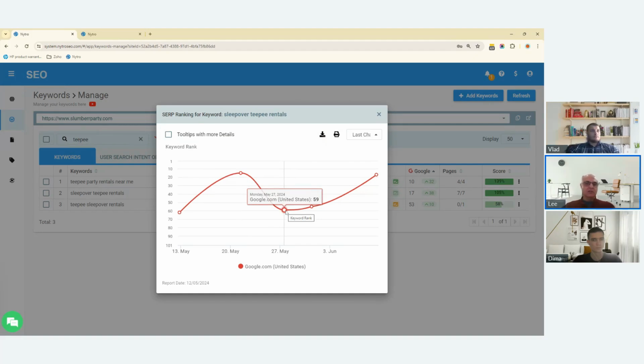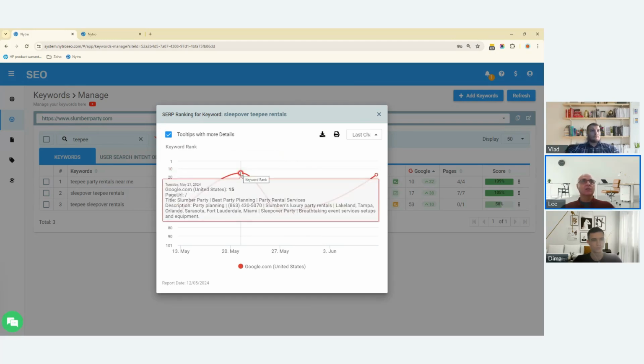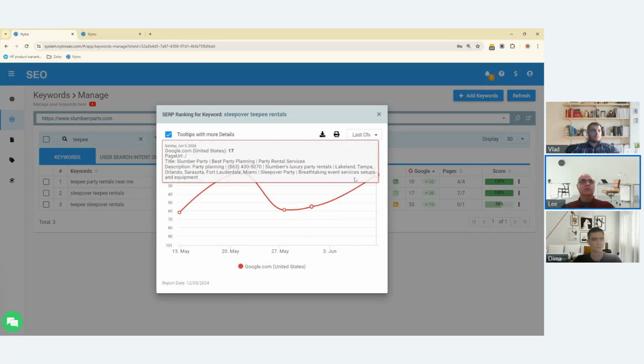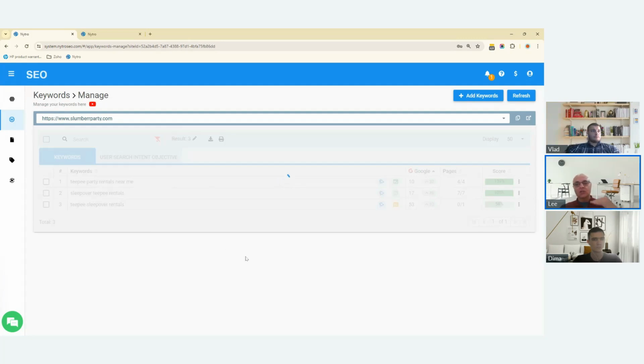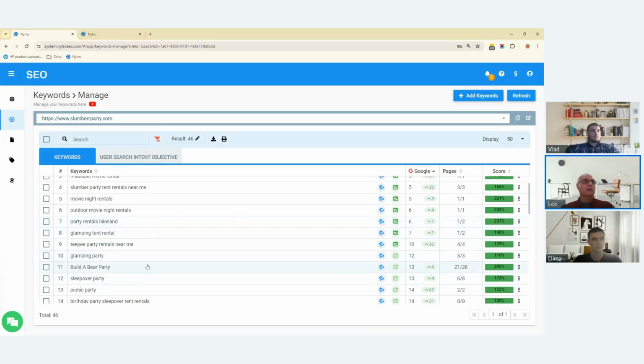In general, it's common to see these fluctuations, but this is an example of how the system identified these drops and made corrective measures. We can also see more rich data as to how it's been corrected. So here it was on the home page, as you can see, page URL. And here the page changed, and also the meta tags changed. And as a result, it started to pick up. So yeah, that's how the system works. So you need to let it run for a while in order to gain traction and to learn from the search engine behavior. Let's look at some other keywords that could be interesting. Let's look at this one, picnic party.